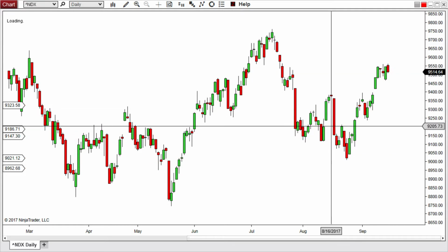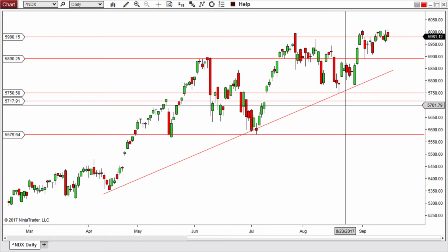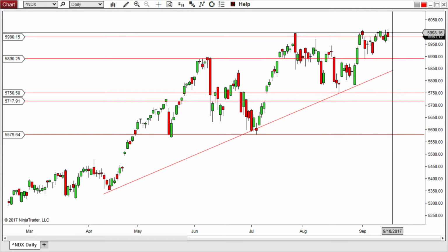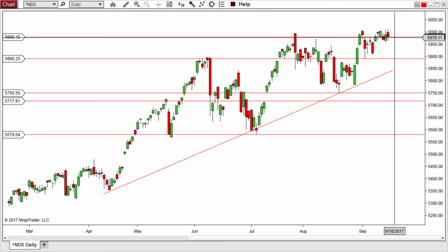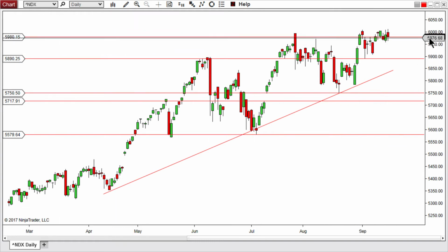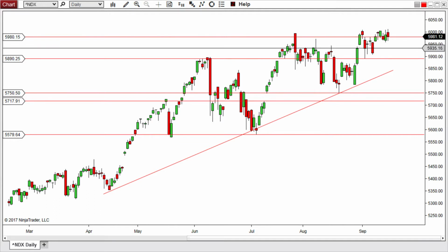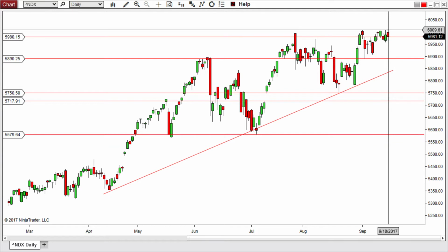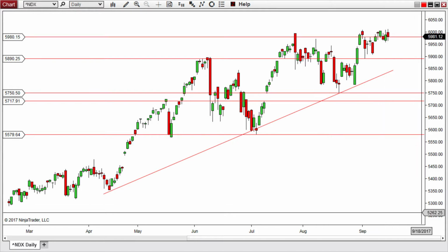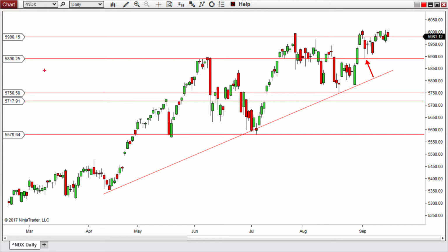Now on the NASDAQ 100, we start seeing some weakness in the FANG stocks. That's dragging it or holding it back a little bit, because the NASDAQ 100 did not finish with an all-time high today. As a matter of fact, it pulled back a bit, closing at 5981.12, close to this 5980.15. So we're going to see whether it will be able to push above this all-time high. The all-time closing high is 6,004.38. If it can't do that and there's continued weakness, then we'd probably be looking at this 5,890.25 area here. Maybe we get a little bit of a pullback, possibly into this trend line here.